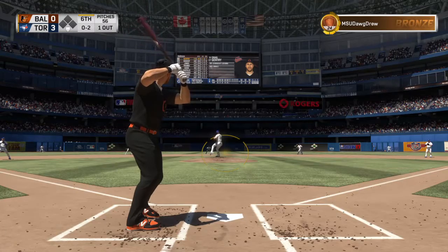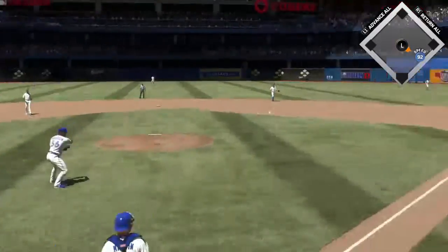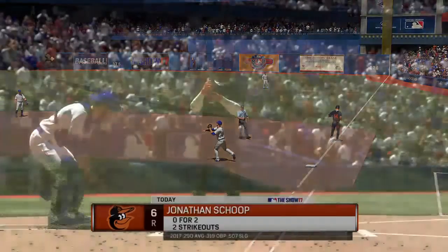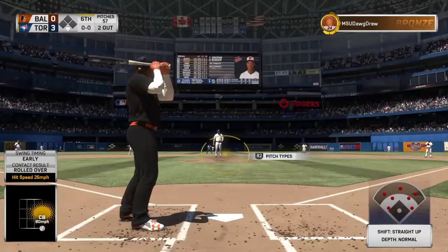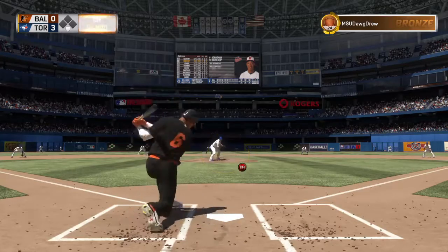The windup and the 0-2 pitch. Chopped weakly to the left. Over to the first baseman, Pierce, and there are 2 gone now. Digging in once again, Jonathan Schoop, 0 for 2 with a couple of strikeouts for him so far.